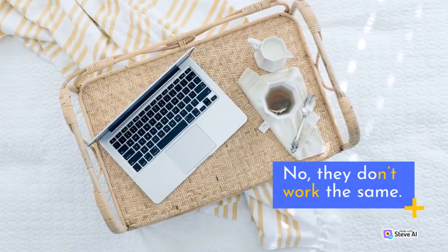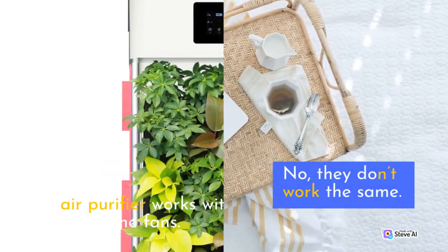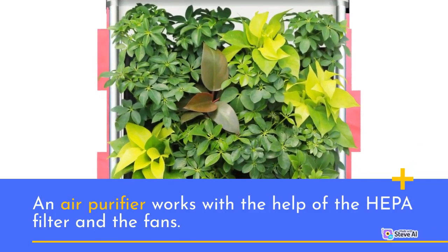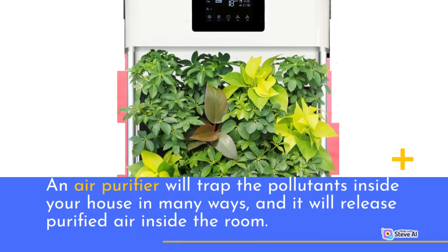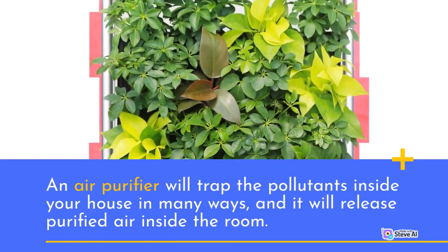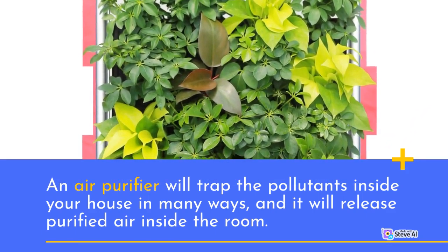Do they work the same? No, they don't work the same. An air purifier works with the help of a HEPA filter and fans. An air purifier will trap the pollutants inside your house in many ways, and it will produce purified air inside the room.